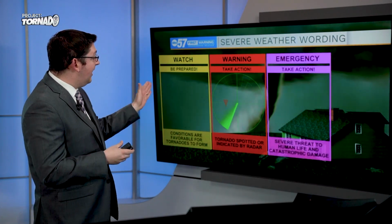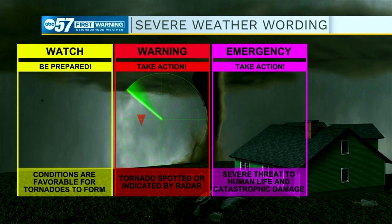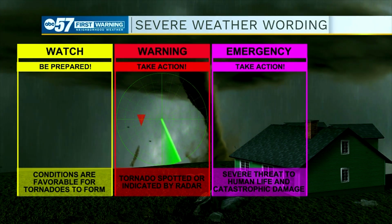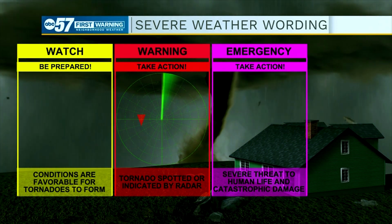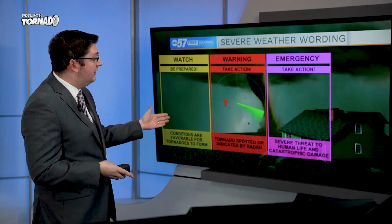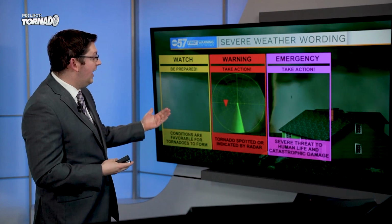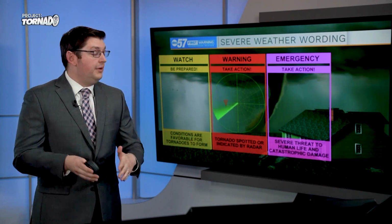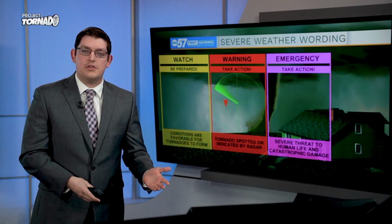Now there's also a type of tornado warning called a tornado emergency, and these are pretty rare, but it is the highest level of tornado warning that the National Weather Service can produce. It means that there is a severe threat to human life and catastrophic damage. Usually we see these when a tornado is moving through a very populated area that could lead to a lot of damage and unfortunately a loss of life. So now that we have this knowledge, we can tell the difference between a watch and a warning.